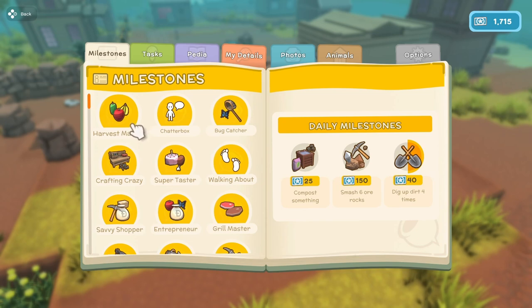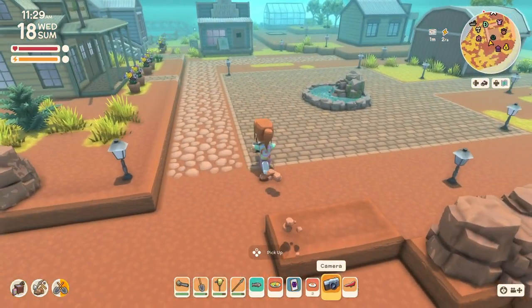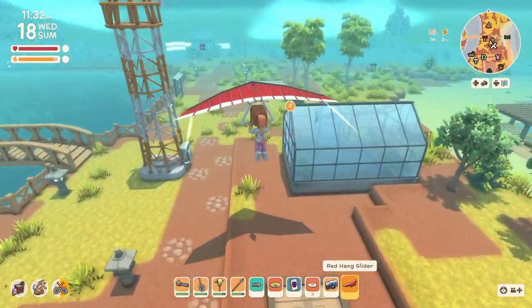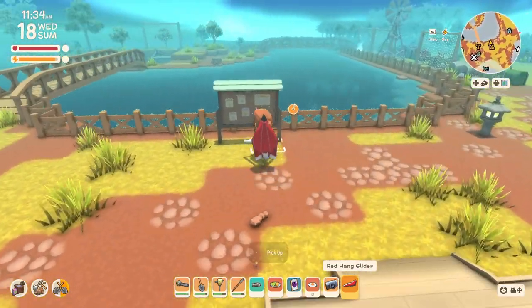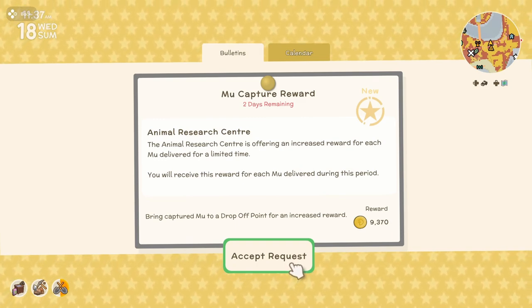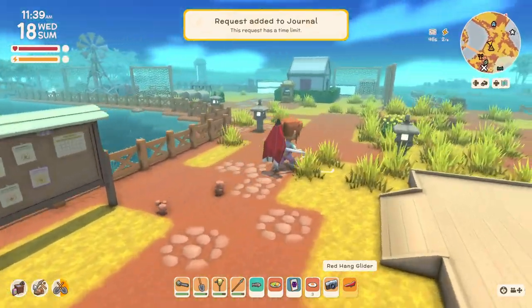So let's see, compost something, smash 6 ore rocks, and dig up dirt 4 times. Okay. Let's run back towards the farm. We also have something new on the board here. Moo capture. Okay, we'll think about that.